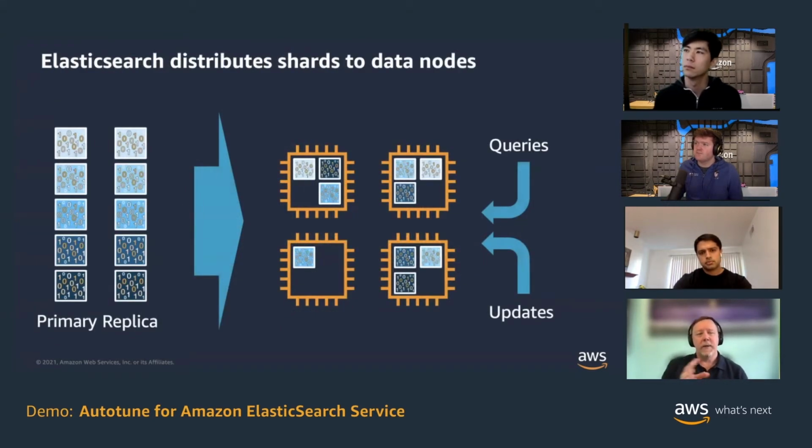Elasticsearch then is going to distribute those shards to data nodes, right? So if I have a 5 primary shard index, primary just refers to the partitioning. I can also have replicas. Elasticsearch is going to distribute those shards onto the nodes that it has available as evenly as possible, so that no primary and replica goes onto the same node.